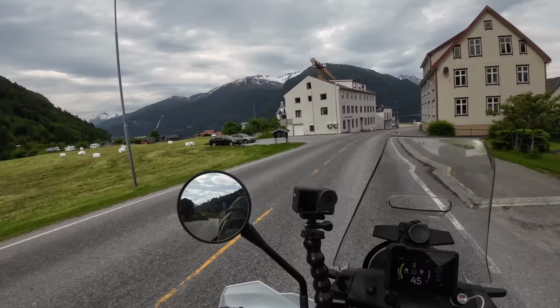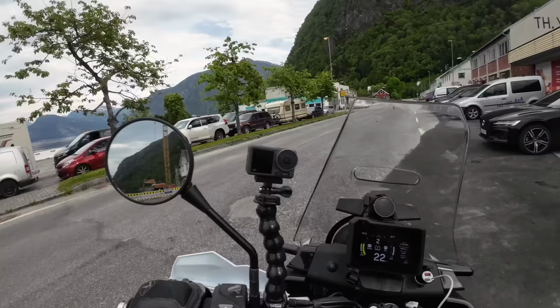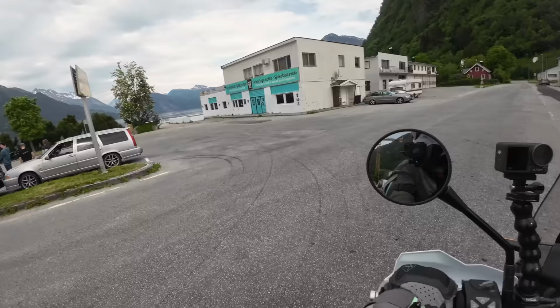There's never a day without a ferry, it seems. There's quite a few others waiting for the ferry as well. Hopefully there's room for us on there? We should have room for a bike anyway, right?